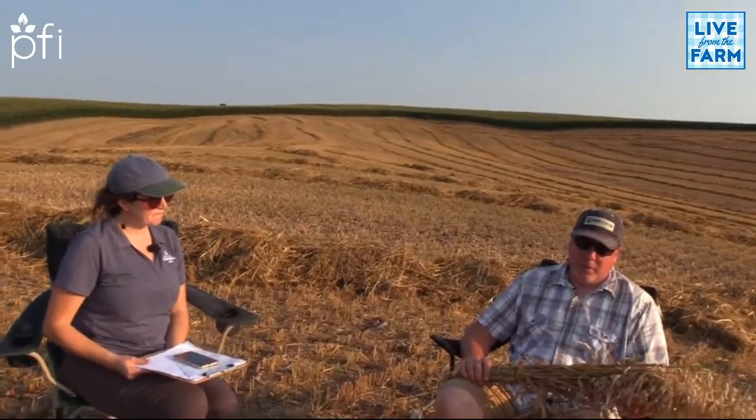So these are Hayden oats. For nitrogen, as you can see in the background, there's corn back here. So this was fall anhydrous, about 130 pounds, because when we come to the corn, we'll add just a little bit more. But we weren't quite sure where our lines were going to be, so we just did the whole field the same. So 130 pounds of nitrogen.